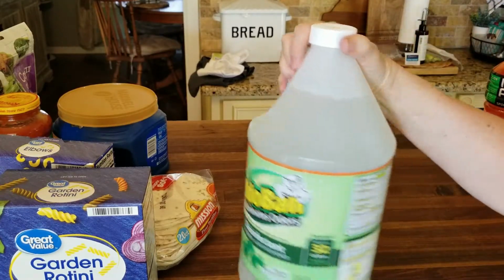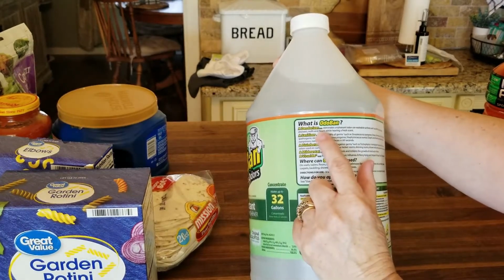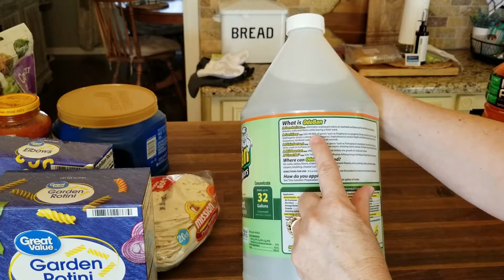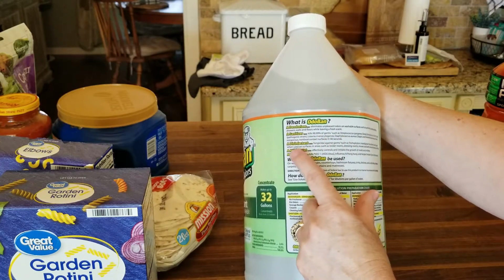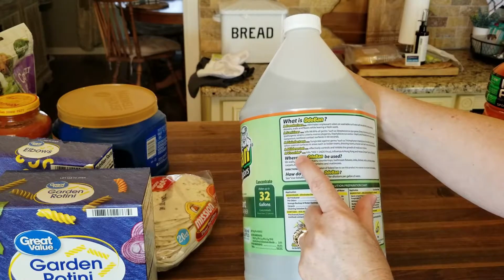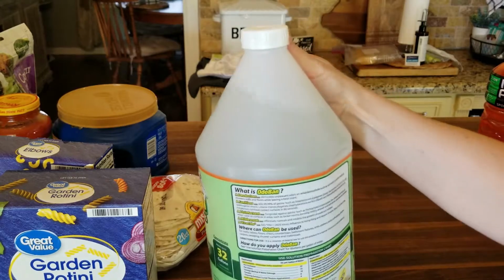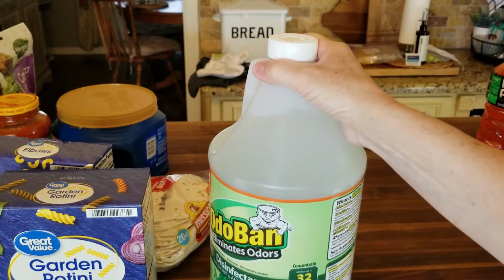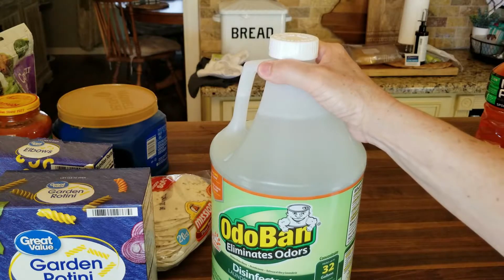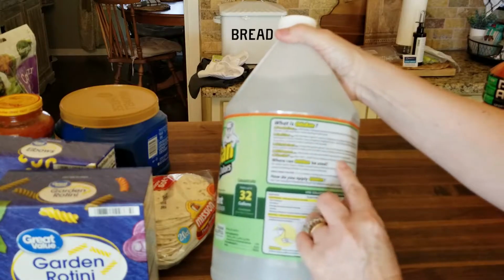Now, just a couple more things that I would like to point out about Odoban is that it not only deodorizes, but it's also a sanitizer. It kills 99.99% of germs. It's a disinfectant, and it is also a virucide. I don't know if you're aware, just because something is antibacterial or a disinfectant, it doesn't mean that it kills viruses. So be sure to pay close attention to those labels. This kills all flu viruses.